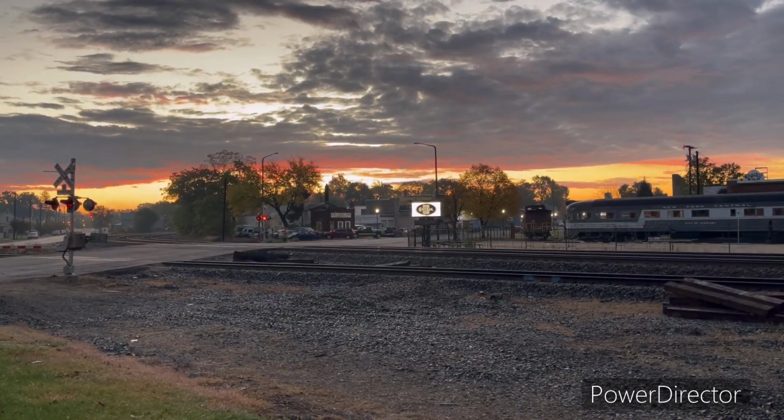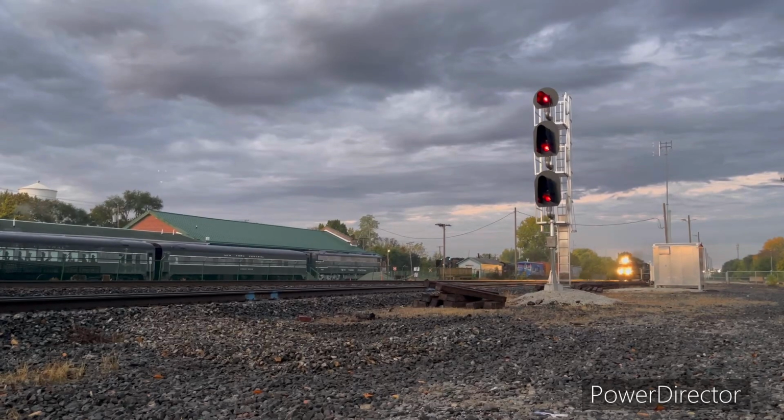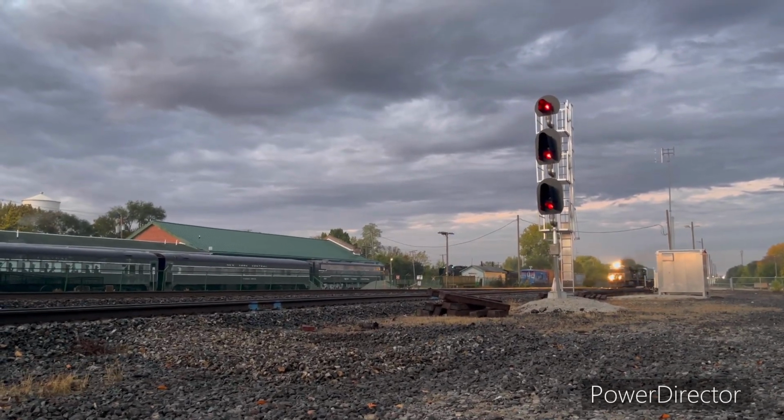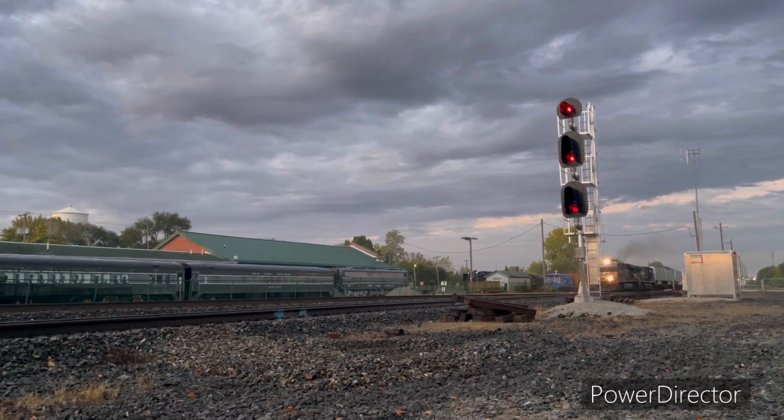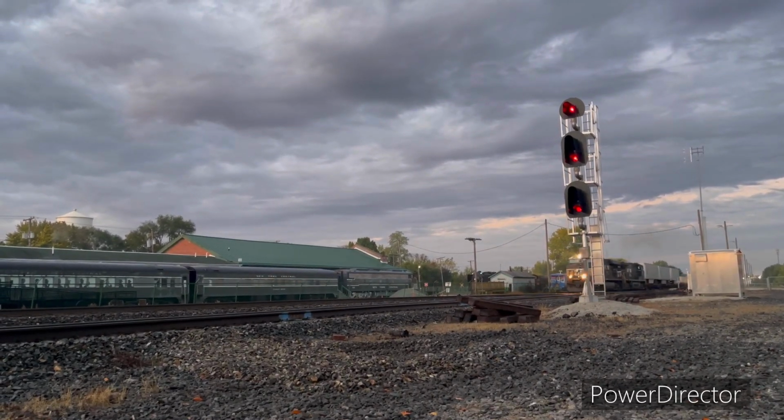We were about to move to the west end of Elkhart when yet another eastbound, high-priority intermodal came out. It had only been 25 seconds exactly since the tail end of the westbound intermodal passed.